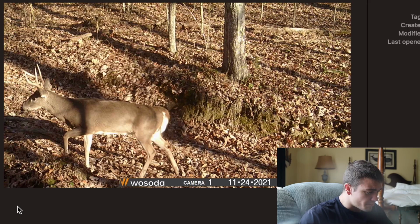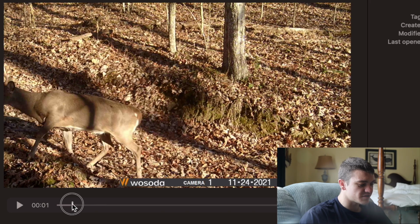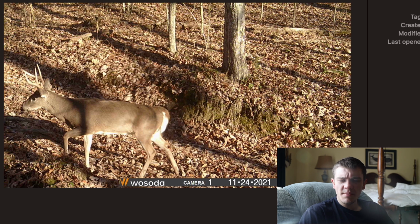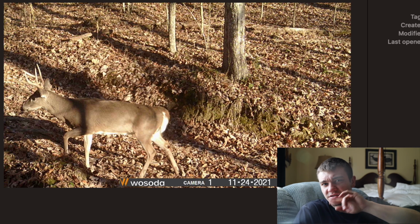Bro, what is that? That's a bug! That's the thing I was saying about the trigger time is going to be slow. It didn't start recording until he was almost out of the frame. He looks like a big 7. I think that's Ricky Bobby. We named him. We saw him this season. And deer season's actually not over, so keep that in mind. And I've not tagged out.